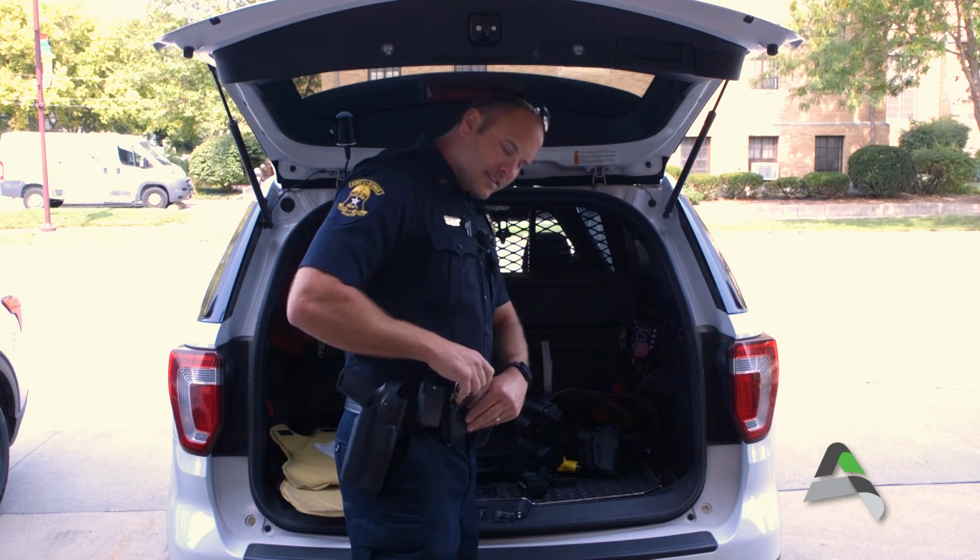So as you can see, we have lots of tools on our belt that we are able to use at our disposal whenever we need to. Obviously, our best tool that we do use is our communication. We like to try to de-escalate any situation we can with just command presence or talking with people. That's the best resolution for everybody.